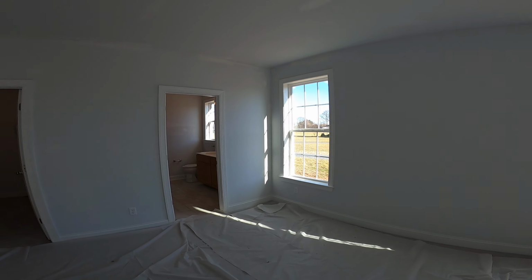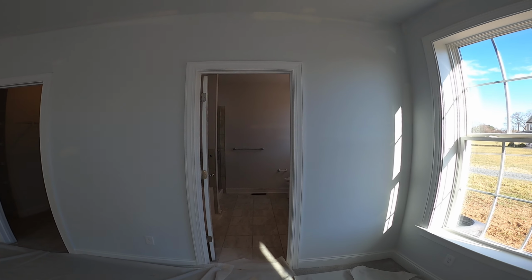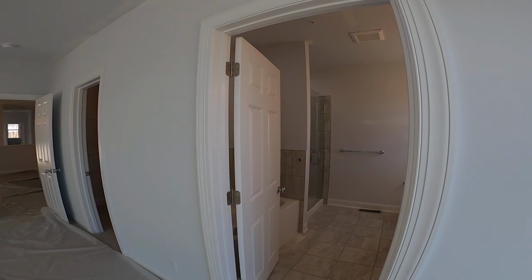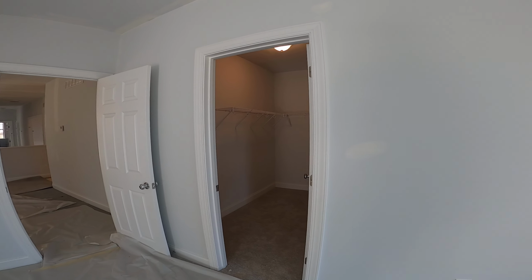And then on the other side we have a nice master bathroom. And the master bathroom has a soaking tub and a nice big shower, tile shower. And then next to that we have our walk-in closet.